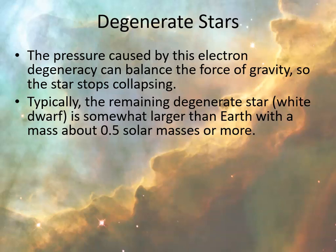Well, because of this, when you have these very dense stars, these white dwarf stars, the electron degeneracy creates a very strong pressure, such that these things are able to resist collapsing.